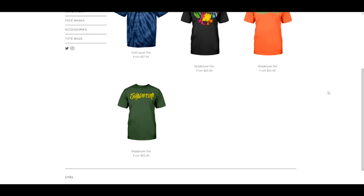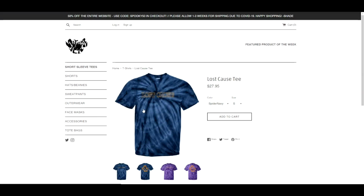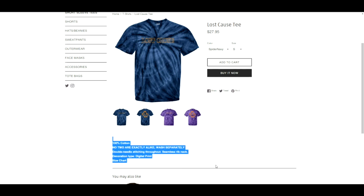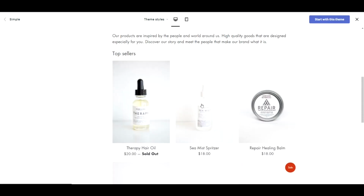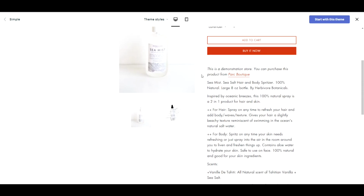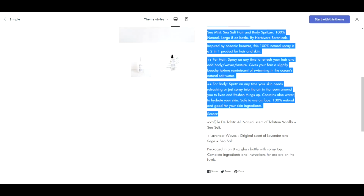I do like your collections and the way that they're set up. I think they're great. I think there's nothing wrong with that. Now, that being said, there's something I'd like to change. This theme likes to put descriptions below the product, but you really want it beside. So, keep referencing the same example store, I would highly suggest moving your description to the right here instead of having it underneath.